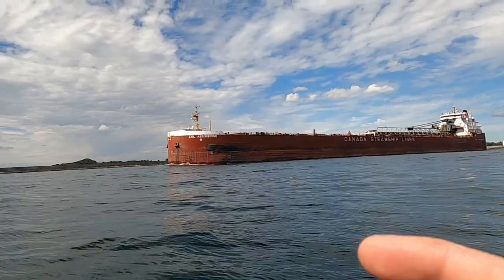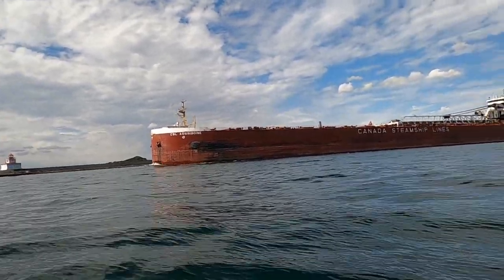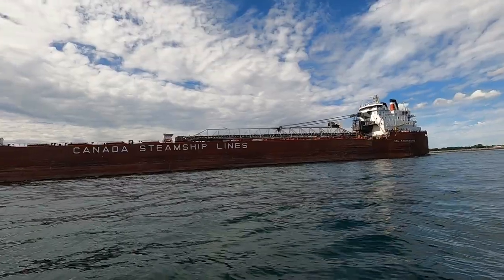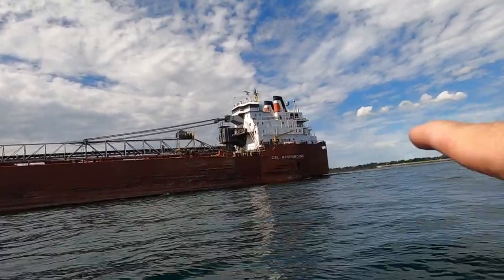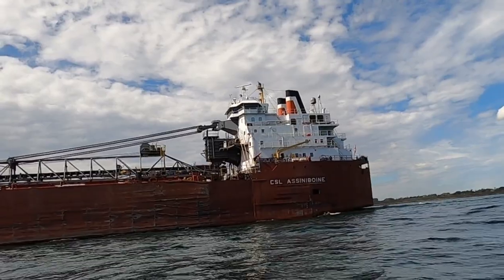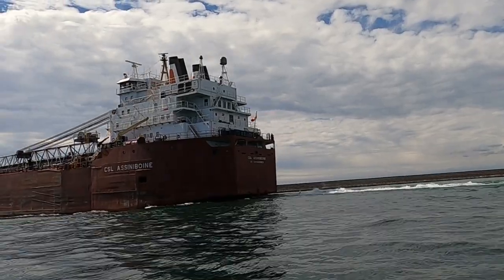As it pushes its way through the lake here, 32 feet of water. And what we'll do, we'll go on the back end of it in a minute. Get to see its giant propeller. See, all these scuff marks all the way down the side are all caused by going through the locks repetitively. Looks like it's had a bit of a patch-up job there down at the back. Look at that, kicking up there from its propeller.